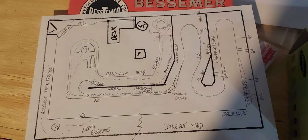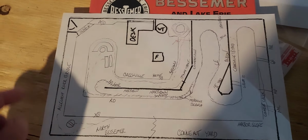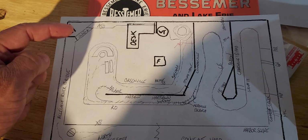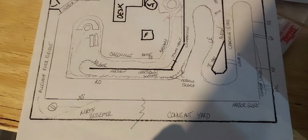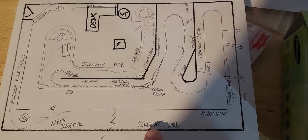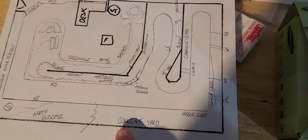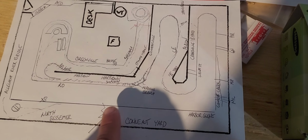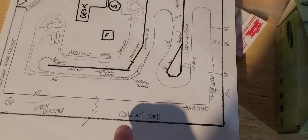All right, so let's talk about the layout then. So here is my super crude sketch of the basement. Here's the door coming down the stairs and my swing bridge. And on level 1, let's just start here in Conneaut. Conneaut's up against the wall, and Conneaut and North Bessemer are the same yard. It's the magical transition between the two.